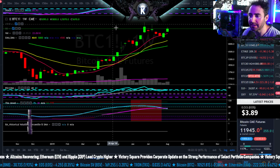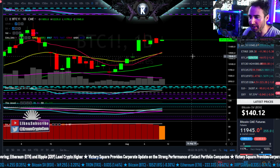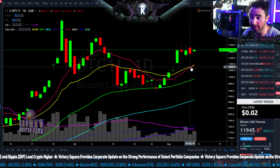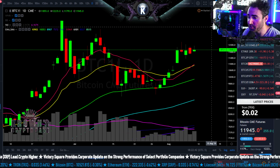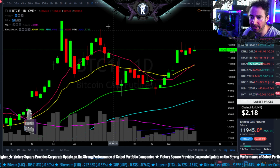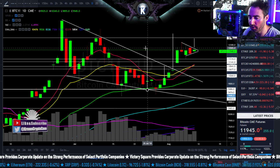Anyways, going back to CMEs right here, let's go to the daily and see how the daily closed out. Daily, just consolidation, more or less. I'm not really seeing anything crazy here. We did just get the bullish cross on these two moving averages right here, so I do like that. Overall, this is shaping out to be one massive cup and handle, is what it looks like. That is quite literally what this one looks like. And we're putting in the handle right now.